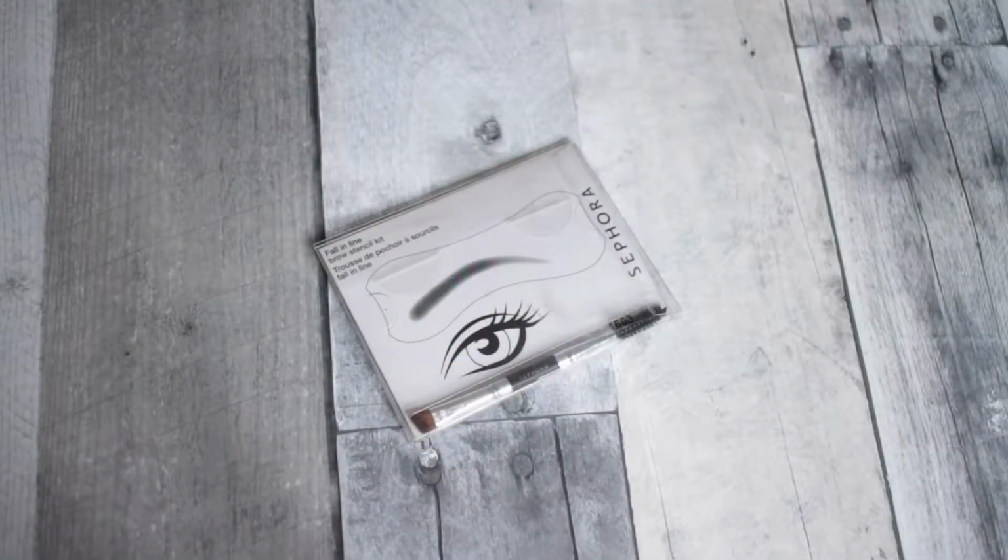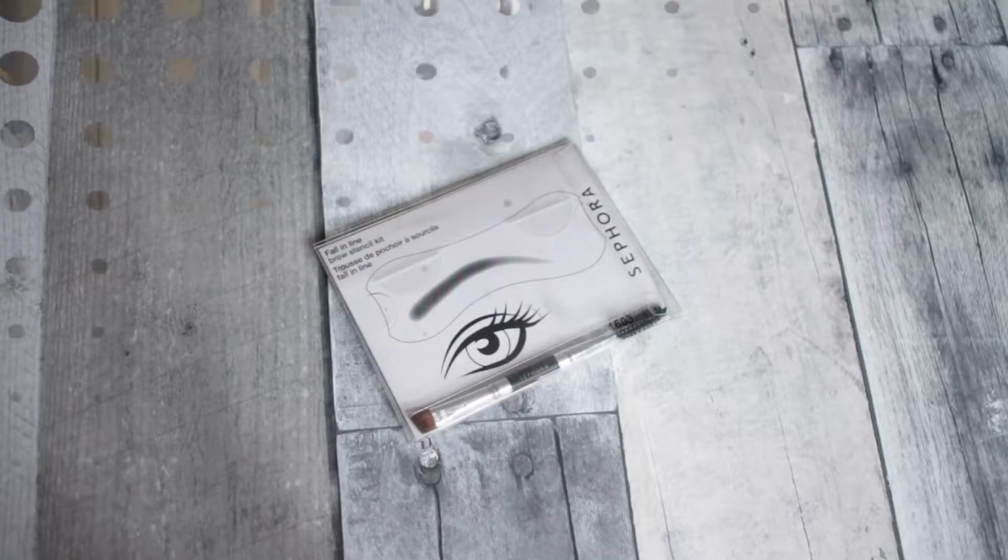Something I wanted to try, it's an ongoing battle with this whole eyebrow thing, so I wanted to try these out, and they were already on sale plus the additional VIB sale, so I ended up getting them for much less. It's the Sephora Brow Stencil Kit. It comes with a little brush and 6 stencils. It's just a neat little guide for me to try to figure out a shape for my brows. I don't go get them professionally done or anything.